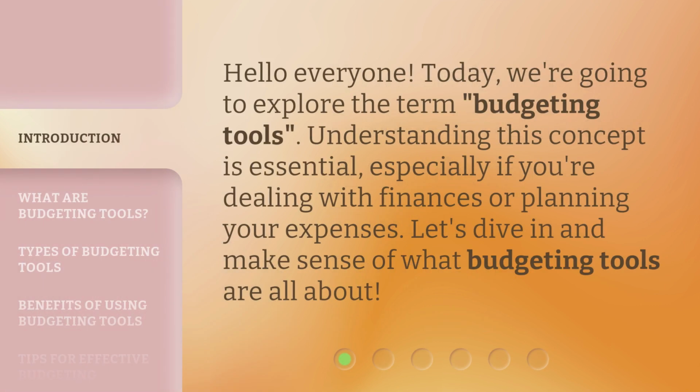Hello everyone. Today, we're going to explore the term budgeting tools. Understanding this concept is essential, especially if you're dealing with finances or planning your expenses. Let's dive in and make sense of what budgeting tools are all about.